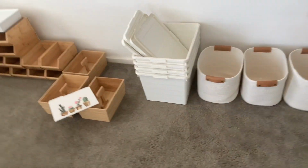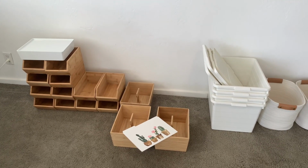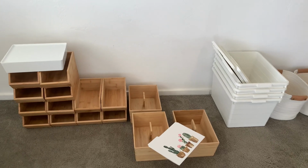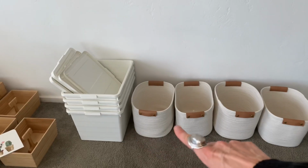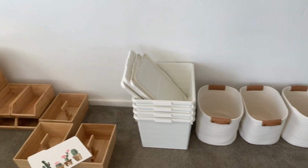So I don't love plastic organization containers and I don't love buying new stuff to organize, but I felt like this was a real need for us. I think that we needed some real organizational systems in that closet to help keep it neat and accessible at the same time. So as much as I could, I went for some bamboo containers. And then these right here are cotton with a faux leather handle. So again, I don't like the plastic containers, but tried to get non-plastic alternatives.